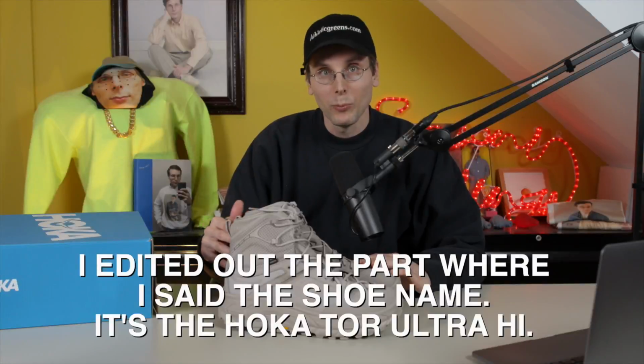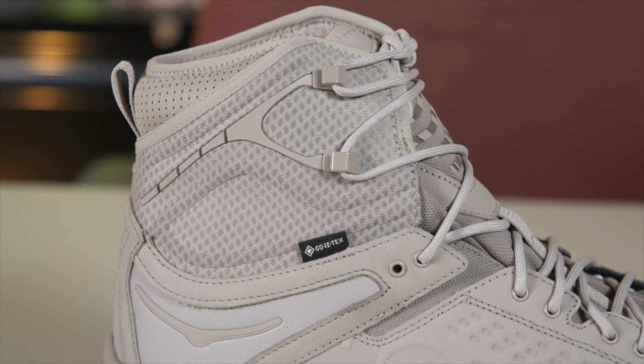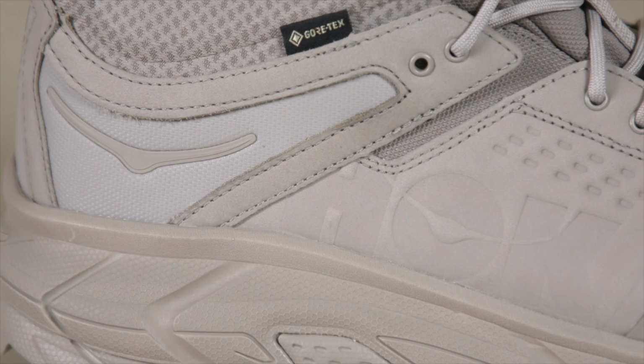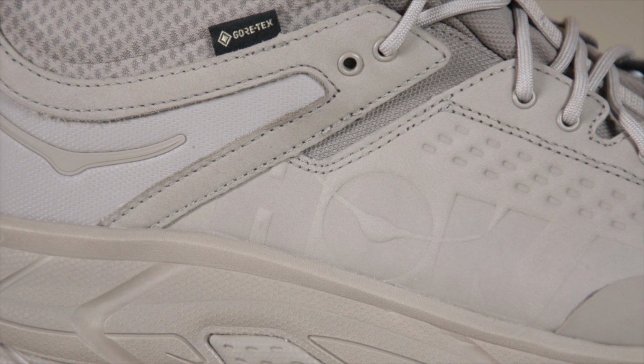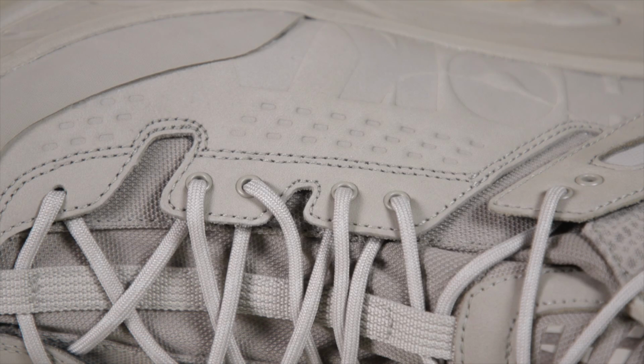This one probably won't make a lot of year-end lists, but it made mine because I had a pair of these for a long time. I wore them a ton. It's a really great cold weather winter shoe, very comfortable and waterproof. I never thought Hoka would bring back this shoe. They don't seem to bring back classic models all that often. I'm so glad they did.